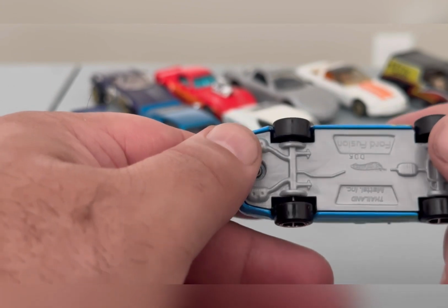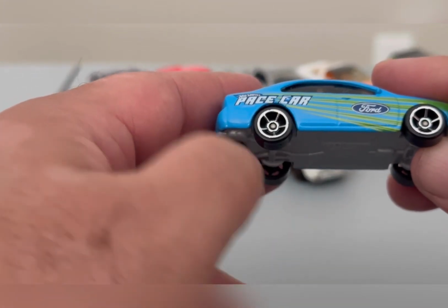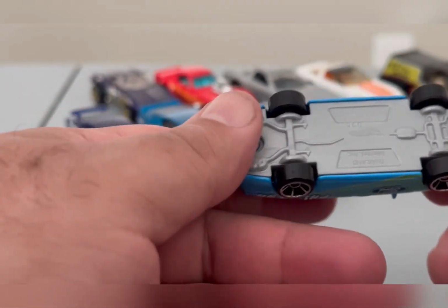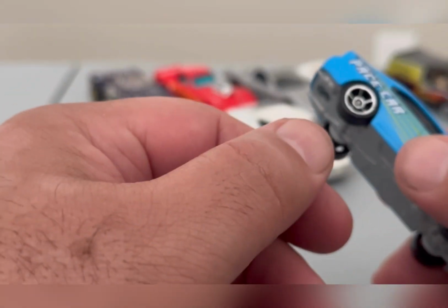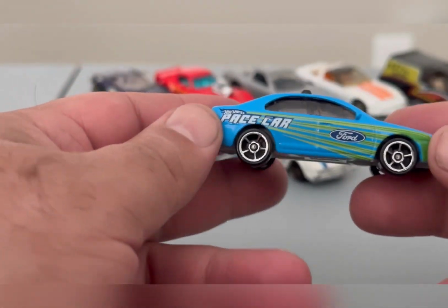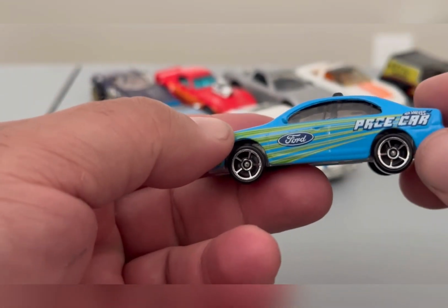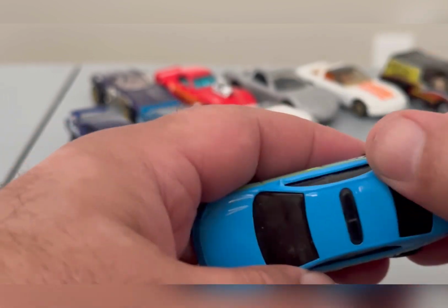It's got the 5 spokes, I guess a variation of the Faster Than Ever wheels. This is just the look of the wheel. I'm pretty sure, like I've said before, the axles are what made those cars fast, and I think it's the same wheel, just in chrome. But it looks good. I like that logo, or the livery on the side. That is really cool looking, and I'm glad that wax cleaned that up. So, they did a good job.